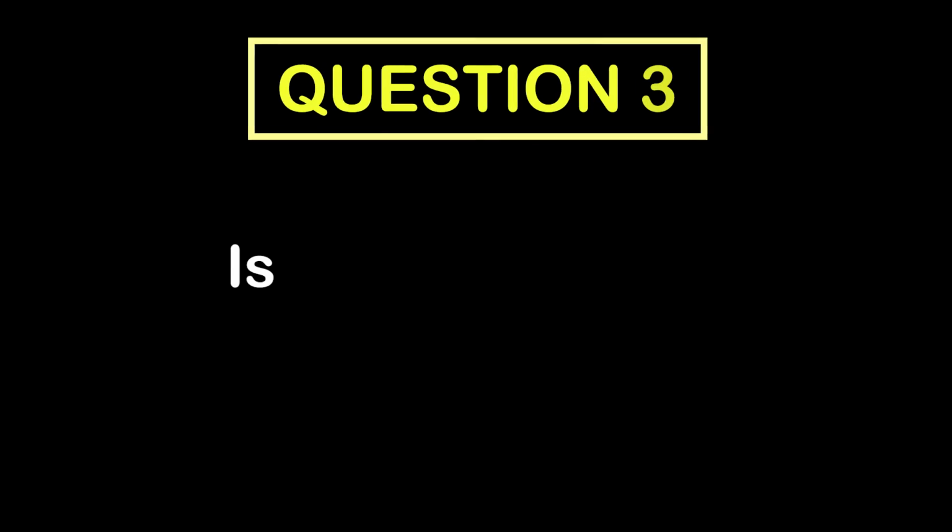The bottom line is always ask if there are any current or upcoming assessments so you can budget properly and be aware of the risks. Question number 3 would be, is there a flip tax?